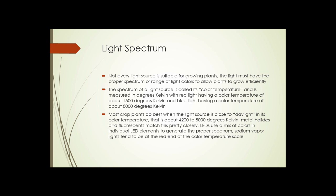Now, the spectrum of a light source is called its color temperature. And color temperature is measured in degrees Kelvin. Red light has a color temperature of about 1500 degrees Kelvin. And blue light has a color temperature of about 8,000 degrees Kelvin. Most plants do best when the light source is close to daylight, which is about 4,200 to 5,000 degrees Kelvin. Metal halides and fluorescent bulbs can match this pretty closely, just naturally.